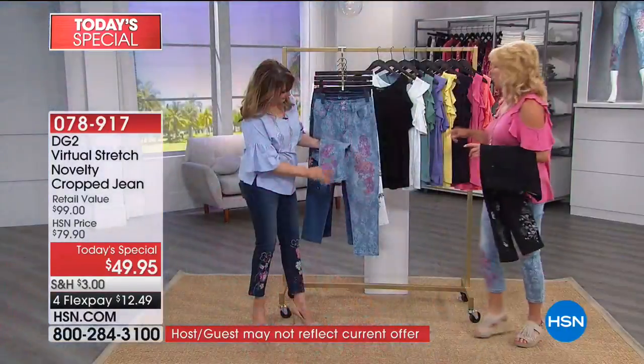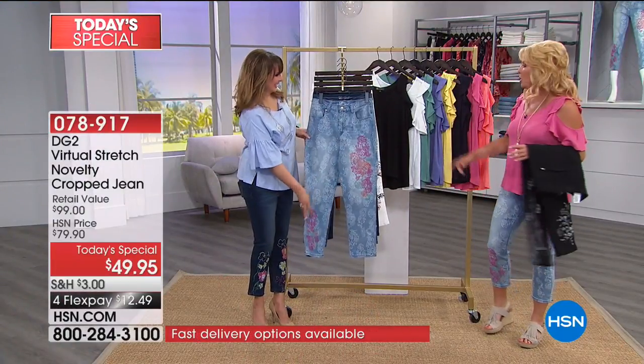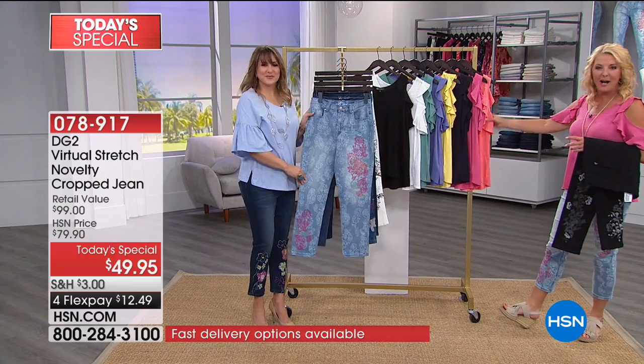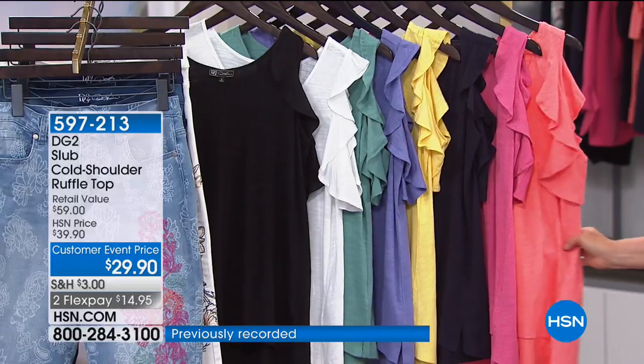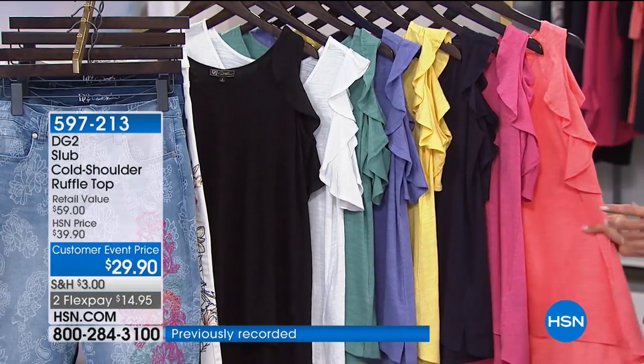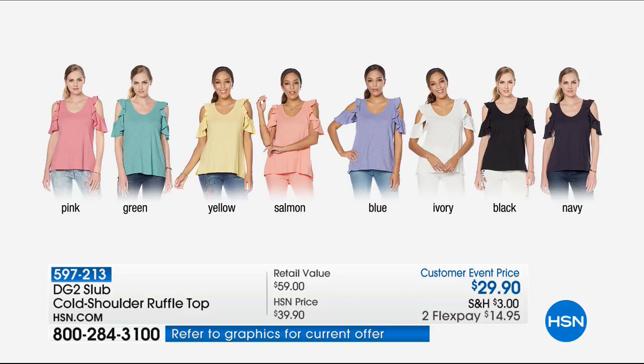Okay, one other thing I want to note. If you want my absolutely adorable shirt that I love wearing, and it's so comfortable, look at the array of colors we have back behind me. So we have all the colors that match back to our jeans. I got to go through them real quick. So there's your pink, we have the green, yellow, the salmon, blue, ivory, black, and navy. Check out the price on that, $29.90 for one of her tops. And so comfortable, easy, lightweight, breathable. I love this. And I really love the V-neck in it. Isn't it sweet? I love V-necks. I do too, it's so perfect.